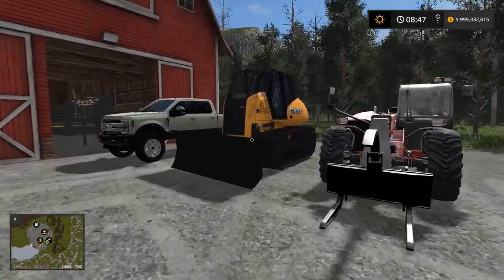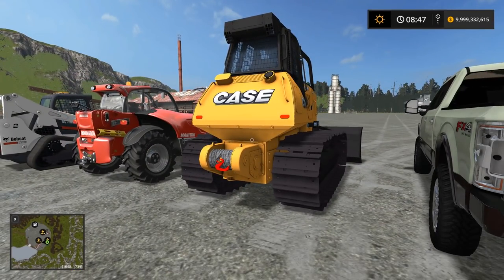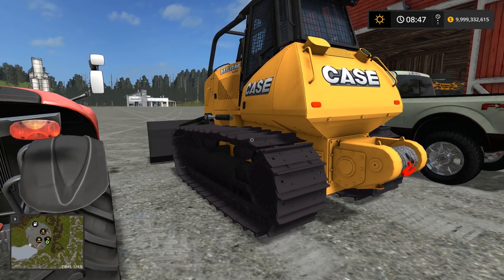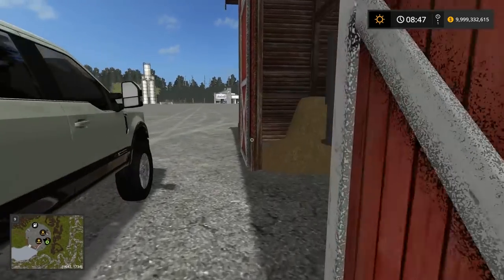And this dozer, man, this dozer is the best dozer in Farming Simulator. It's made by Taylor Farms. I guess he didn't buy the model, but he put it all together, and this is amazing. Hands down the best dozer in farming, and I've tested it out a little bit. This thing is amazing.